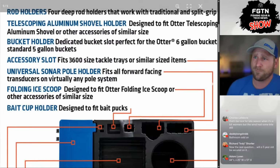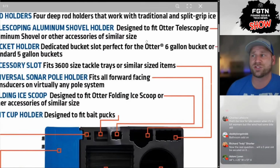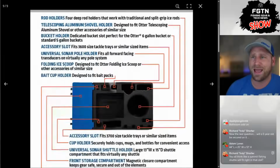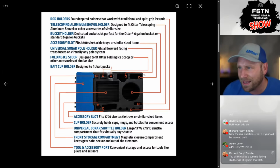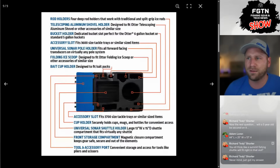All right. 4 deep rod holders that work with traditional and split grip ice rods, which is nice how deep those are. Telescoping aluminum shovel holder. That's actually what it's for, designed to fit the Otter telescoping aluminum shovel or other accessories of similar size. You've got a bucket holder right here, a dedicated bucket slot for the Otter 6-gallon bucket or standard 5-gallon buckets or other 6-gallon buckets. Accessory slot, you can fit the 3600 size tackle tray or similar sized ones in here, which is great. You've got a universal sonar pole holder that we had talked about. You've got the folding ice scoop, that's what that's for, a folding ice scoop holder right here.